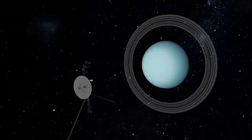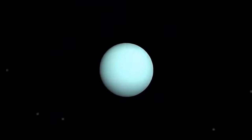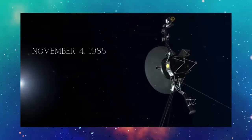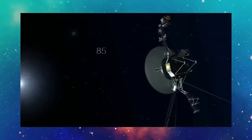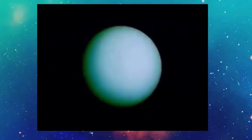Scientists were amazed. Unlike Jupiter and Saturn, Uranus is not visible to the naked eye. On November 4, 1985, Voyager 2's encounter of Uranus began. Activity built to a peak in late January 1986, with most of the critical observations occurring in a 6-hour period in and around the time of closest approach.